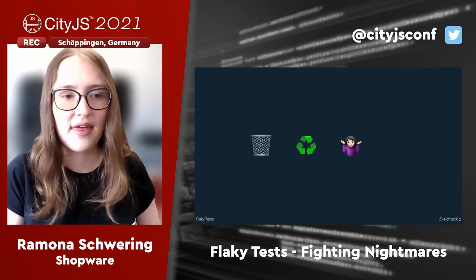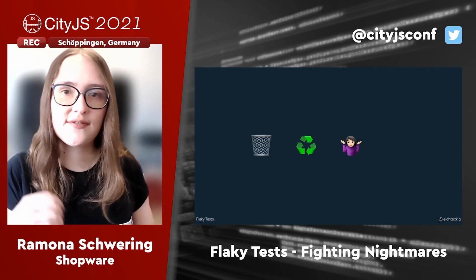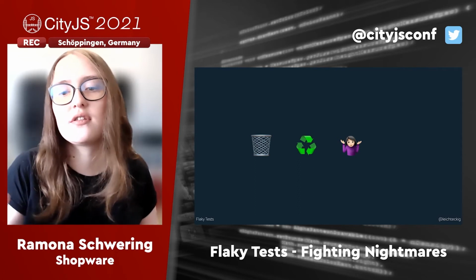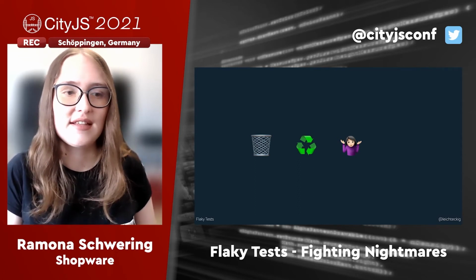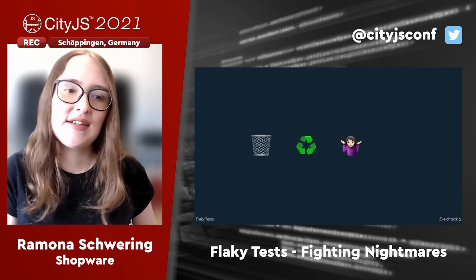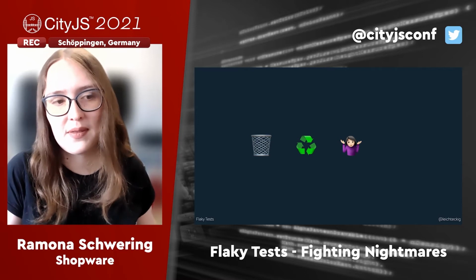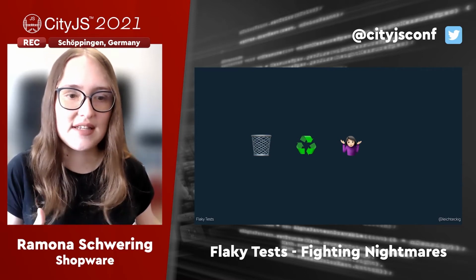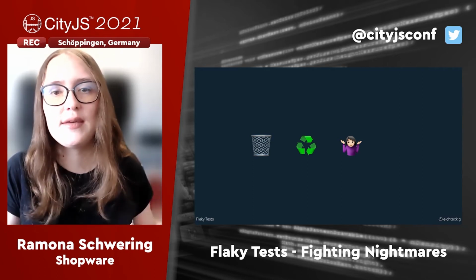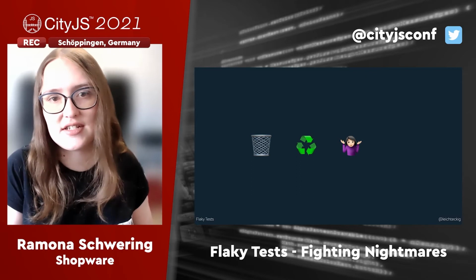Third one, just doing nothing and accepting that your test is flaky, as you know, okay, it could be that it sometimes fails. Well, similar to the first two, it's no solution because you don't take care of the problem underneath. And your test was there for a reason and doesn't give you any value now at all. So what's the point of this strategy?